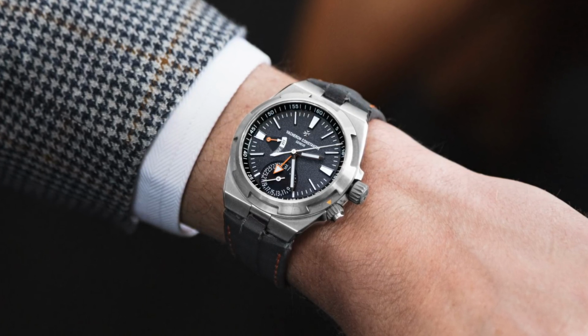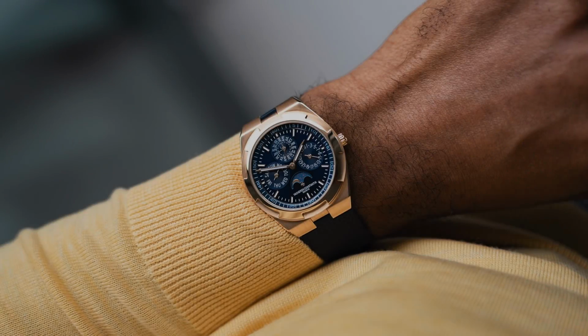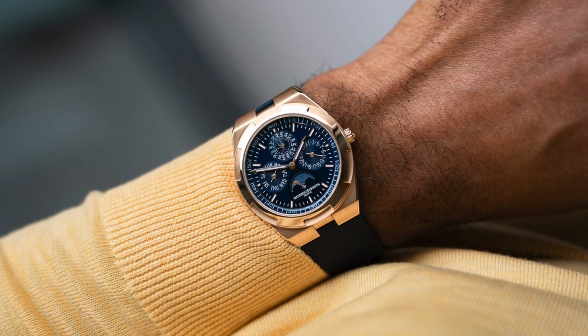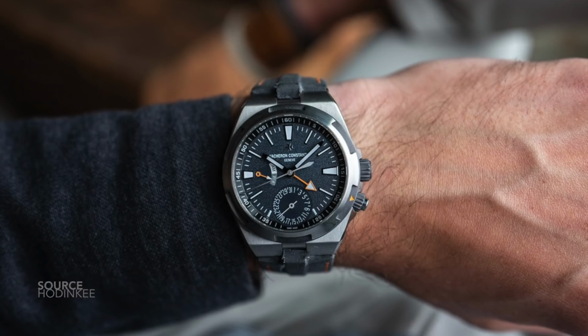And it's just thinking that this piece is sold and marketed as a dress watch that can be worn more casually, since Vacheron ships their watches with leather straps and rubber straps. But seeing this composition of elements, this use of different materials, all of a sudden changes its stance completely. Now we have something that looks like it could take on anything that's thrown at it.